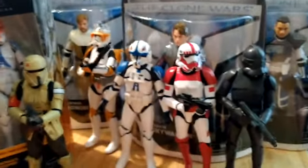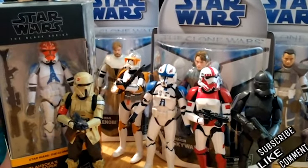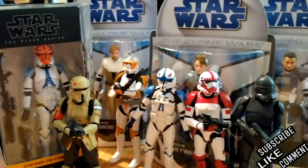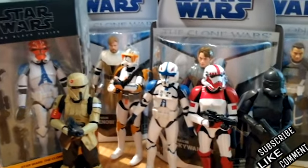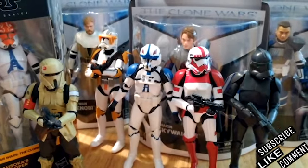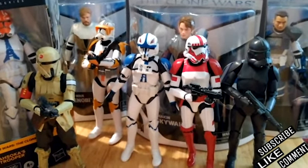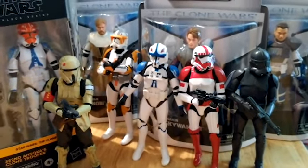But my favorite clone would be Gree, my commander. The reason I like Gree, first of all, I loved his double mohawk. I just thought that was weird. But I just thought he was pretty cool. And he did a lot of good things if you follow his career on Clone Wars. He did a lot of pretty cool stuff. Of course, I'm trying to make this video and I can't think of any of it.